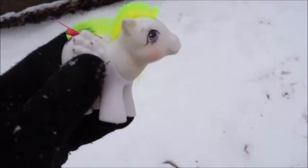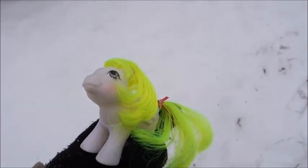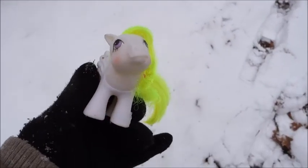Seriously, I should have taken more ponies with me on here. They look so good in the snow. Maybe I go out again in the afternoon to take some more ponies with neon hair with me.